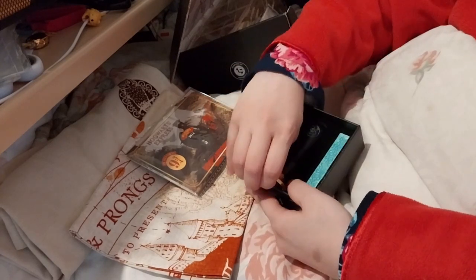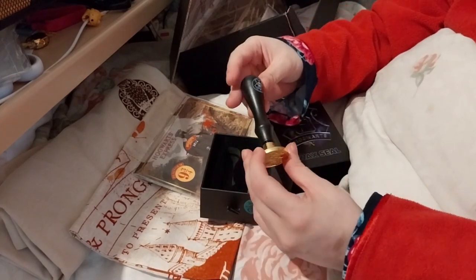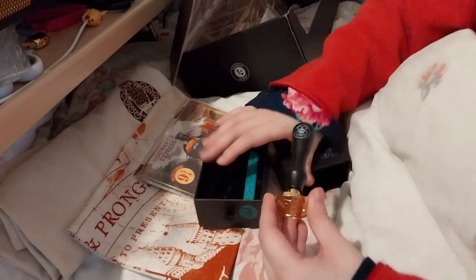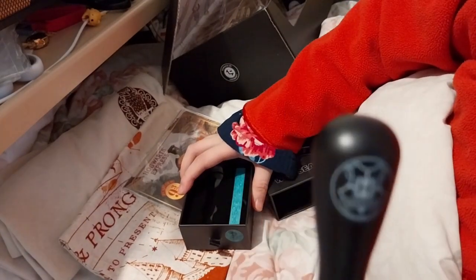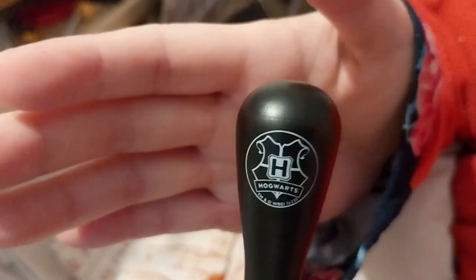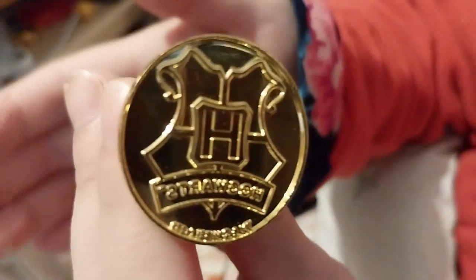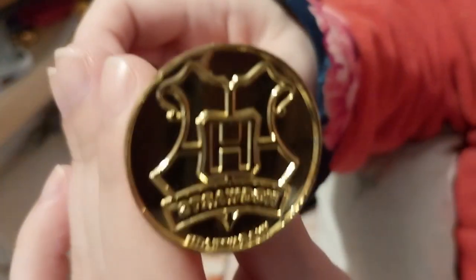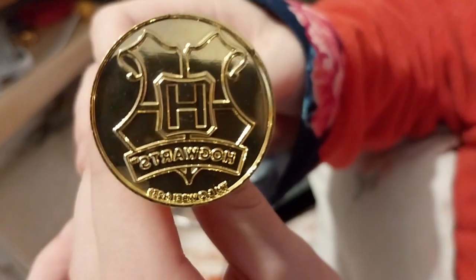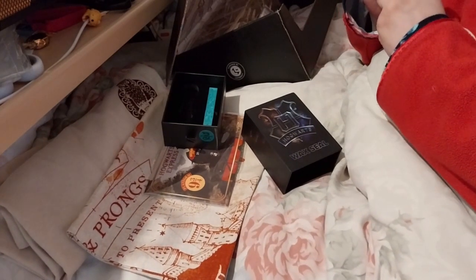Okay, and to look at the wax seal part, so the handle has this. Am I showing properly? Is it gonna focus? There you go. And then... is that focused? I can't tell. It's lovely. Simplistic. Peach.